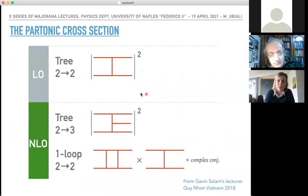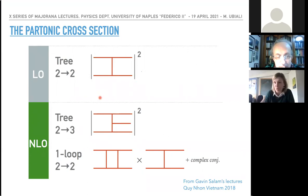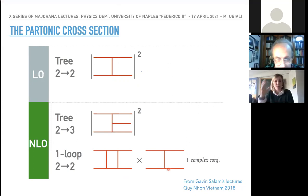So if we take a 2-to-2 process, the leading order is something that we can all compute, maybe in one hour, on a piece of paper. If you compute the next leading order correction, that's something that we have learned how to compute really well, because you have to add the real correction, so an extra emission, and then the one loop correction that interferes with the tree level plus the complex conjugate. And up to here, thanks to people who have worked really hard in the past 30 years, we know really well how to do it.